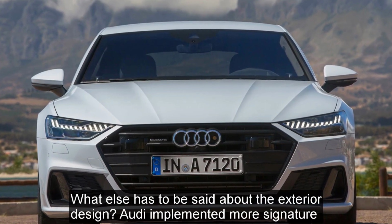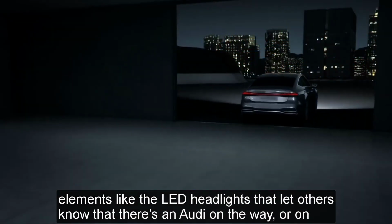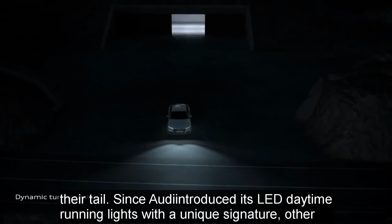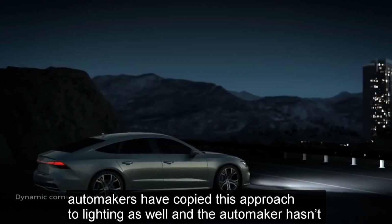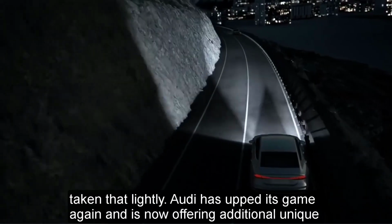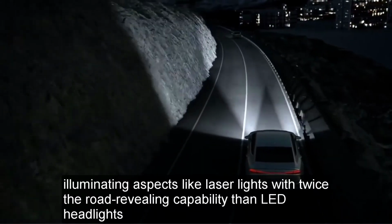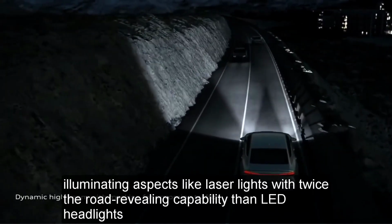Audi implemented more signature elements like the LED headlights that let others know that there's an Audi on the way, or on their tail. Since Audi introduced its LED daytime running lights with a unique signature, other automakers have copied this approach to lighting as well, and the automaker hasn't taken that lightly. Audi has upped its game again and is now offering additional unique illuminating aspects like laser lights with twice the road revealing capability than LED headlights.